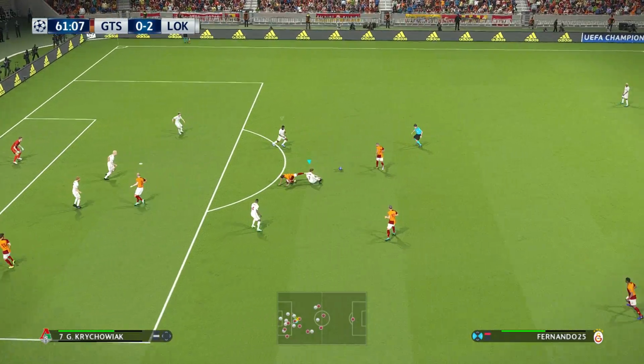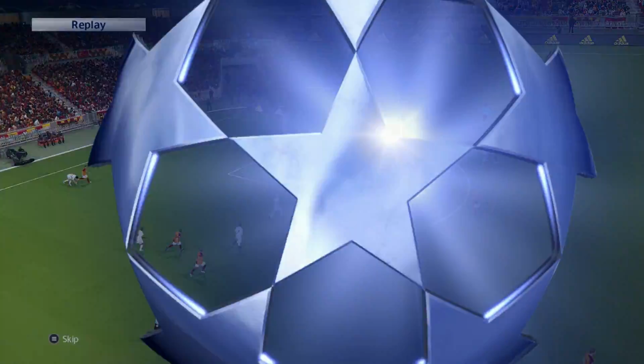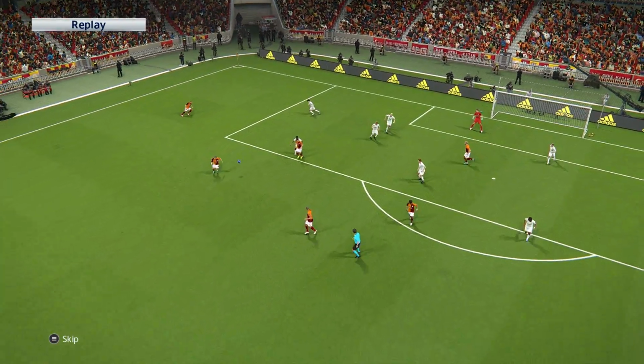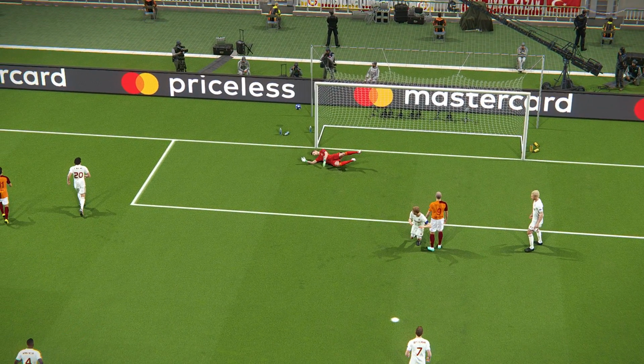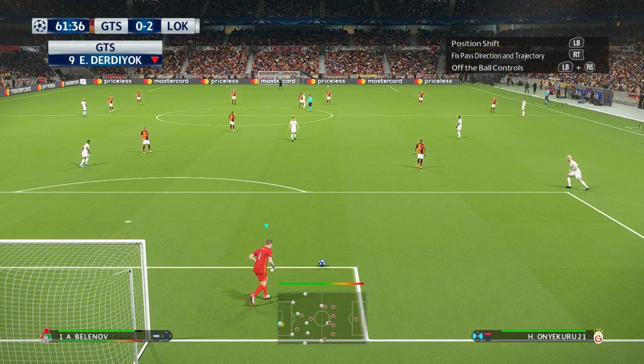Galatasaray have it back and they can go again. Up he gets! Great ball to play him in, but he will be gutted to miss that. Beautifully worked to take the defence out of the picture, but there'll be no rush to see the replay on this. Galatasaray making another change here.